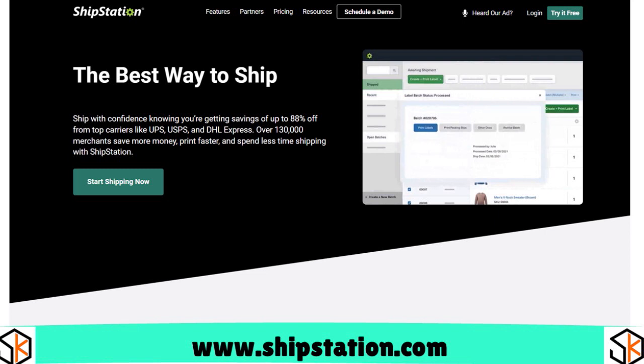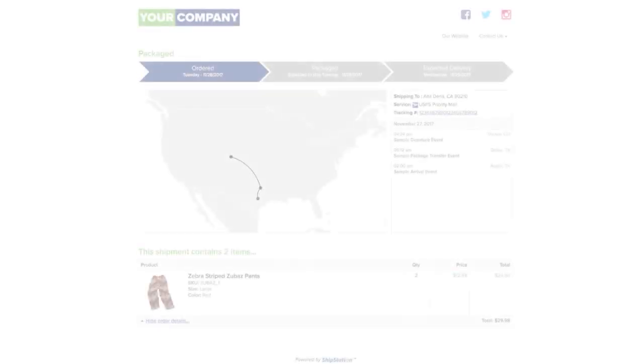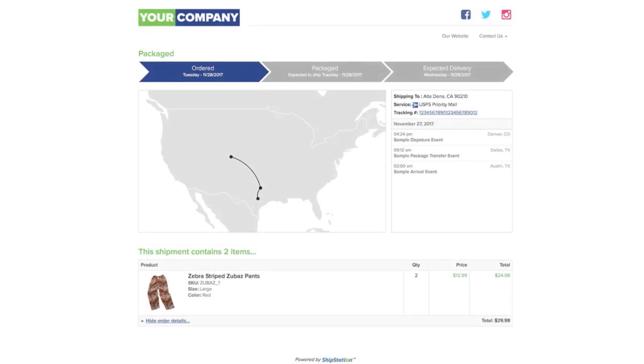We love the fact that they give you access to instant carrier discounts. In other words, you can get premier discounted rates from selected carriers with ShipStation without volume requirements, or connect your existing accounts and keep your own negotiated rates. This is really good because a lot of shippers want you to have volume requirements. ShipStation doesn't do that, okay?